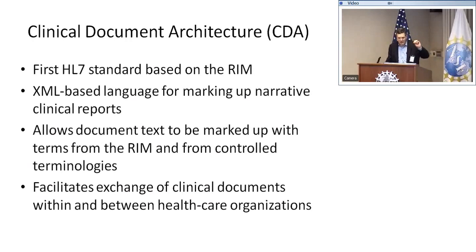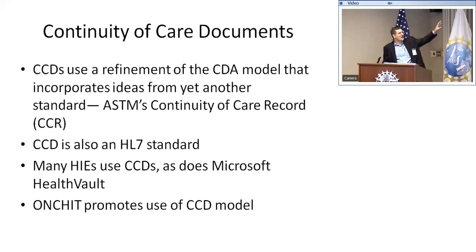But this is what the HL7 community is doing. They're also talking about models such as the clinical document architecture model, which is the foundation of health information exchanges, the kinds of networks that allow hospitals and other healthcare organizations to pass data back and forth. The continuity of care document is a derivative of the CDA, a different kind of standard, but the one which ONC is now advocating as the basis of the transfer of information, and something that you will find, for example, is the basis of Microsoft HealthVault, for those of you who care about personal health records.